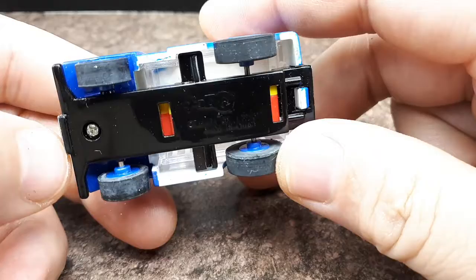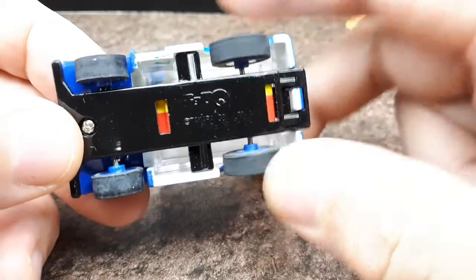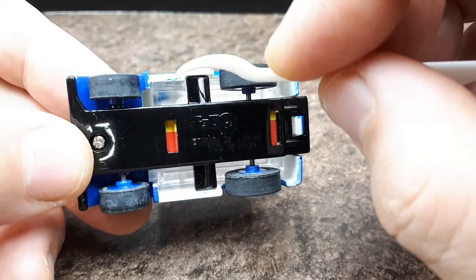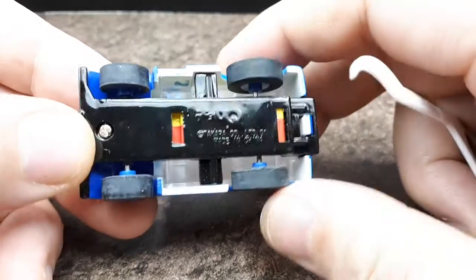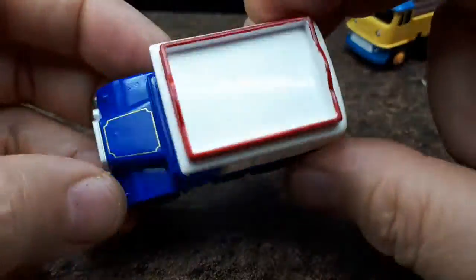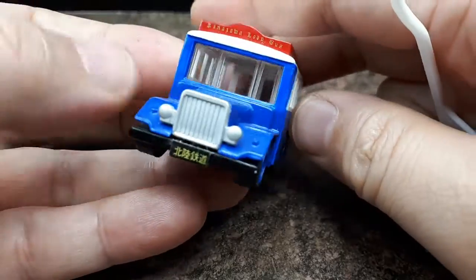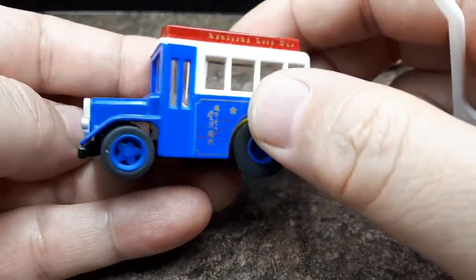Okay, so I'm just looking at the construction of this thing. I guess it's two pieces. You have this white piece for the body and then a clear piece for all the windows. And it's got the screwed together base there. Alright. So, yeah, interesting. It's a funky looking bus, that's why I got it.